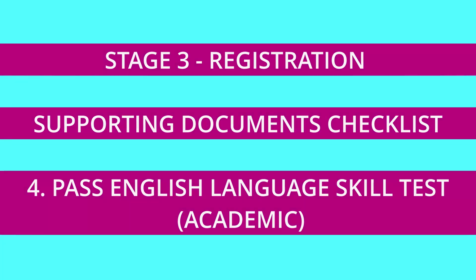Number 4, an evidence that you have passed an academic English language test like IELTS with a minimum overall score of 7 and a minimum score of 7 in each of the 4 areas, which is listening, reading, writing, and speaking. The test can be passed in either 1 sitting or 2 sittings.